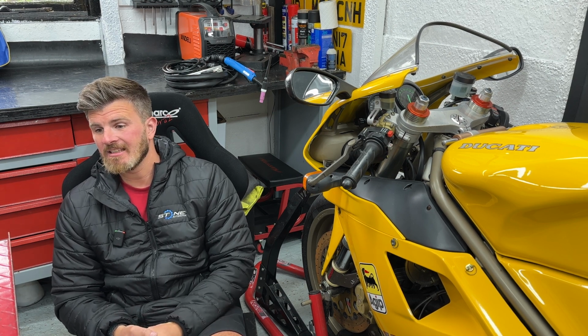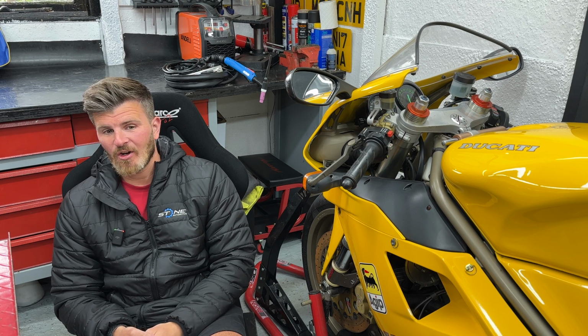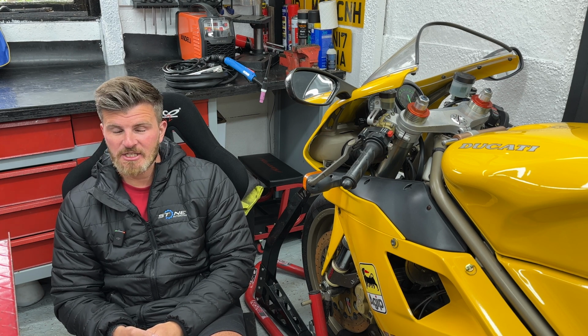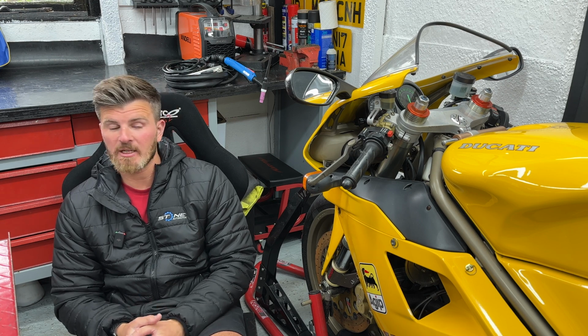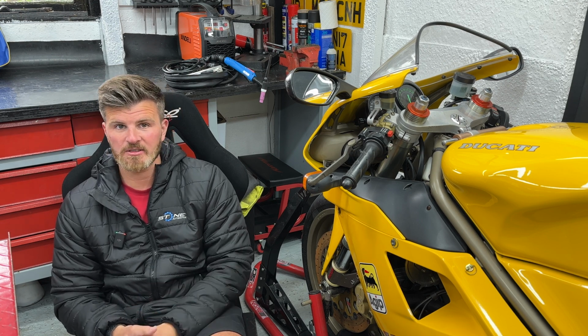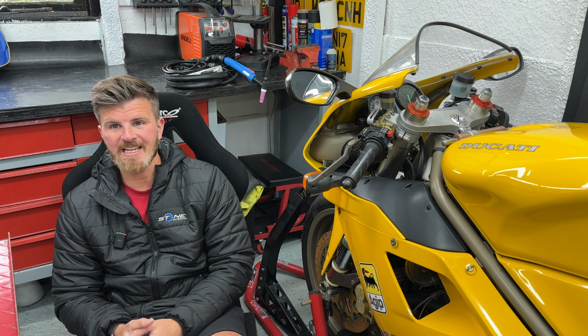And yeah, the deal was done, and off she went, loaded into the van, and I was actually genuinely sad to see that bike go. But you know what? You can't keep them all, especially in this situation. I've got a lot of cars as well, and it was just getting a bit overwhelming. I needed a new project.